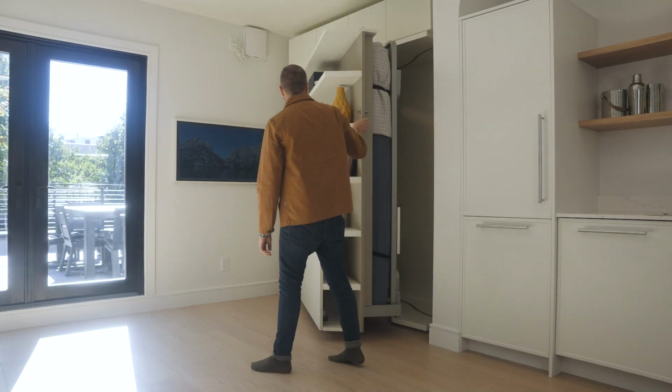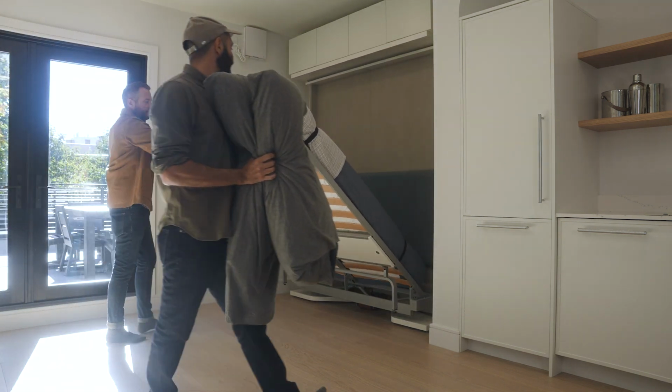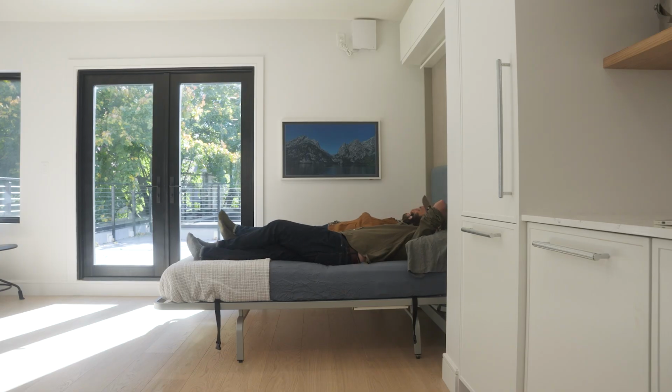Then, of course, they have families staying over. I know for Thanksgiving, they mentioned that they're gonna have 19 guests stay over. So the space can function as an independent suite for guests.